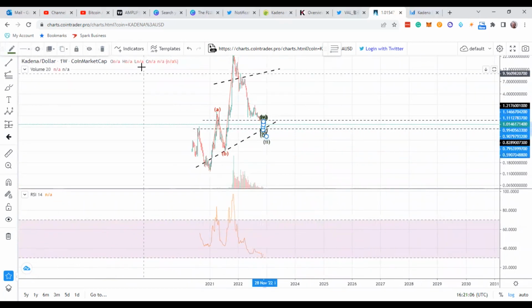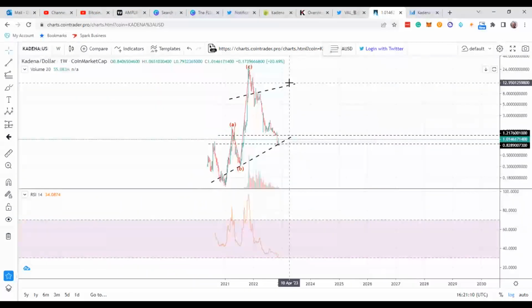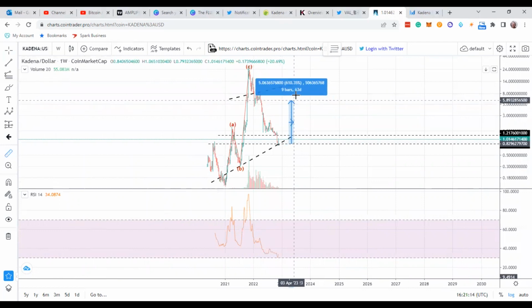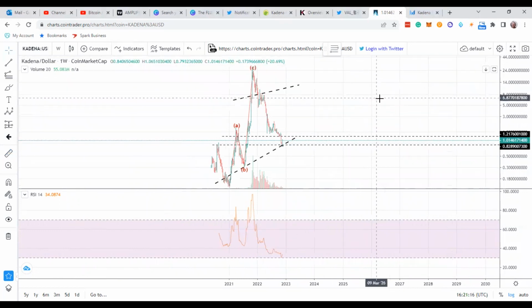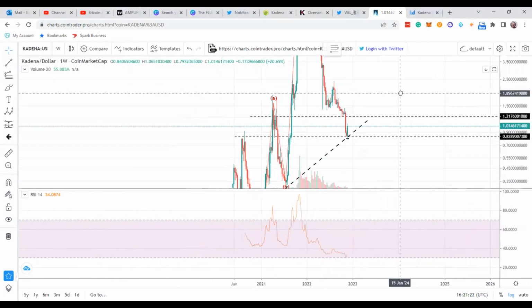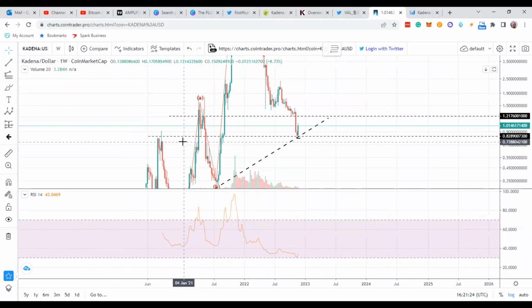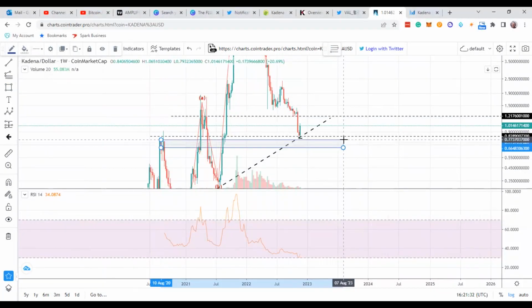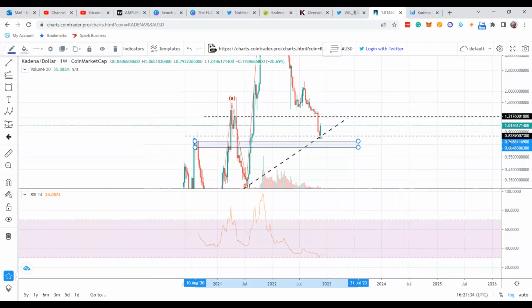Let me get rid of this for you, clean that up. You know, even a 50% bounce off that leg, you know, 789X in that area, guys. And you really don't want to see Kadena get below I think it was 70 cents. You really don't want to see it going down beyond these areas, guys, in my opinion. That's the low end of it.